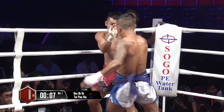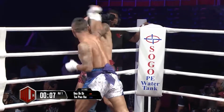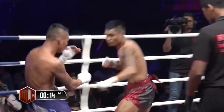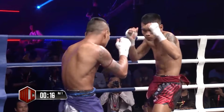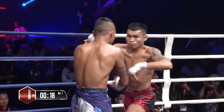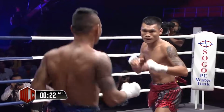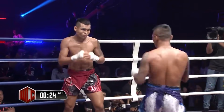Nyo starts with a left hand. Kick from Ooh. Outside kick from Nyo. Nyo swinging big early, Joe. Yeah, Nyo used that jab to get his range found out, and then he let some big shots go on Ooh here in the beginning of the first. Uppercut from Bare-Knuckle, then the outside kick.